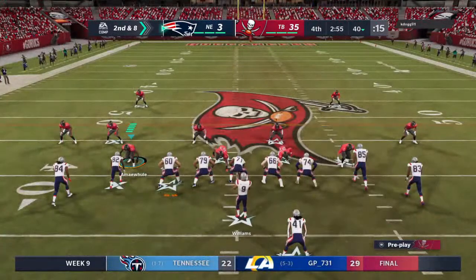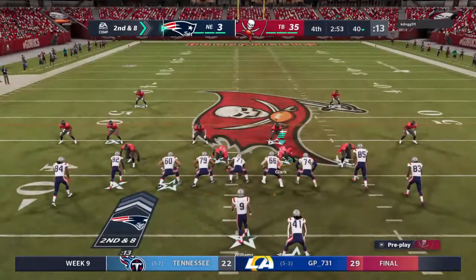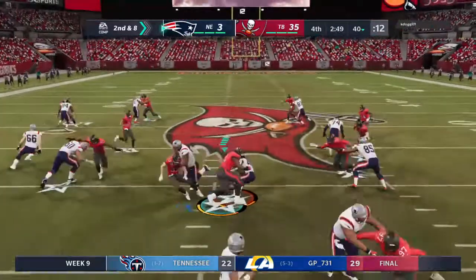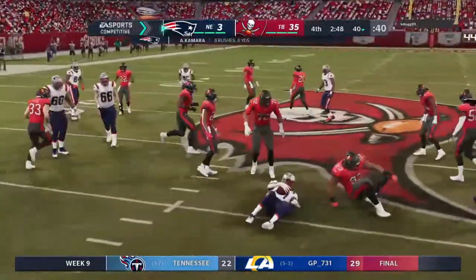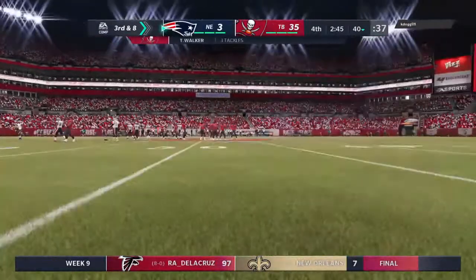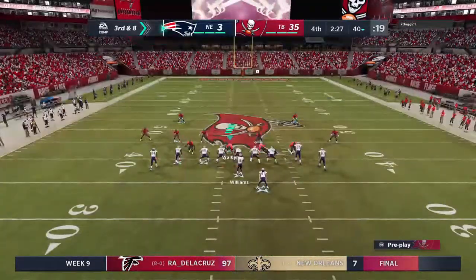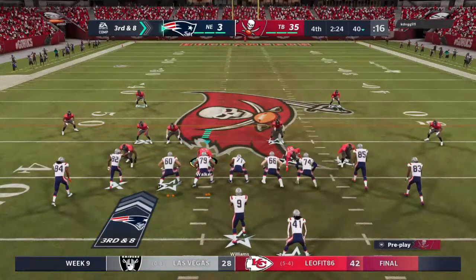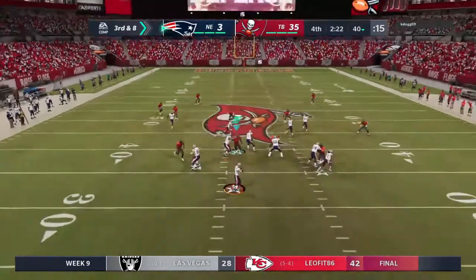So 2nd and 8 here after the pass play for 2 yards on first down. Kamara, and he is met at the line of scrimmage, and he goes down right there. Officially no gain on the play, and they're left with a 3rd and 8. New England on 3rd down, not so hot. 2 for 9 to this point.